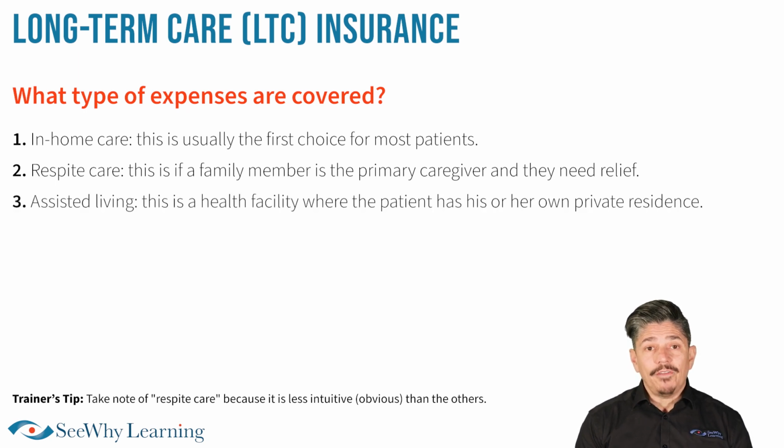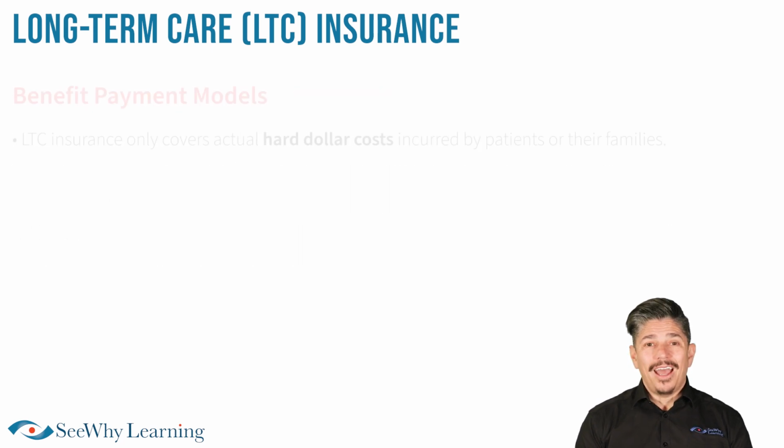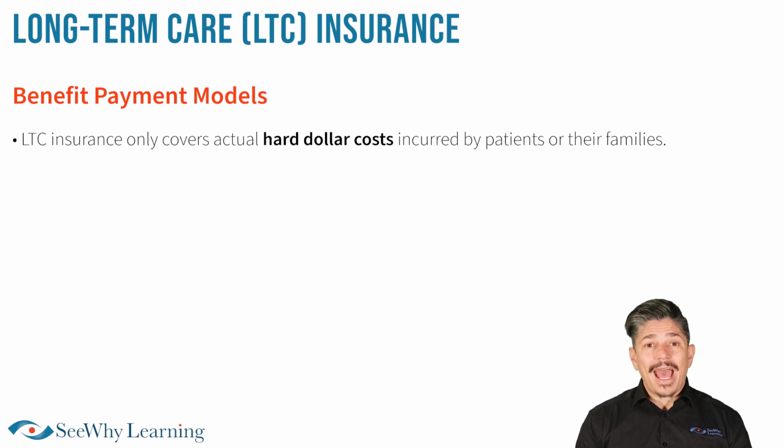Third, assisted living. This is a health facility where the patient has his or her own private residence, perhaps an apartment unit. This is appropriate when the patient needs regular assistance, but not around the clock. And finally, a nursing home or long-term care facility. This type of care facility is appropriate if the individual needs 24 hours supervision and care. LTC insurance only covers actual hard dollar costs incurred by patients or their families.